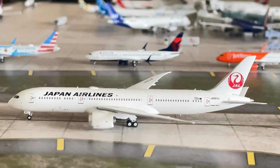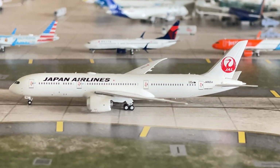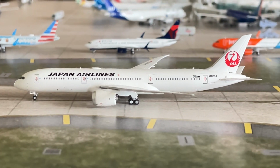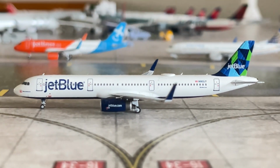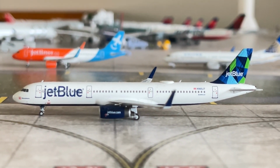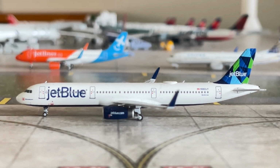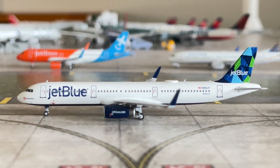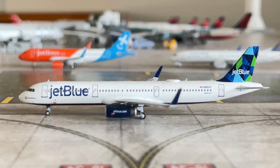Proceeding on to the next aircraft, we have a Japan Airlines 787-9. He'll be doing a flight out to Tokyo, Haneda. So grateful to see this aircraft back. Moving on to the next aircraft, here the JetBlue Airbus A321 in the Prism tail. This aircraft is just arriving from South Florida Airport, or Aviation 25's airport, and will be soon heading out to Fort Lauderdale or Boston's Aviation's airport.